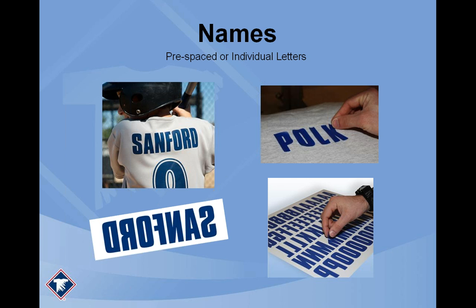Instead, we sell sheets of the alphabet, so we don't actually have the ability to give you packs of A's, packs of B's. I have a clever solution for that problem I'm going to show you on the next slide, but the idea is you take your sheet of letters, and like you see the photograph there of the hand, you peel off the letter you'd like to have, you set it down on the garment, cover it with a piece of paper, and press.